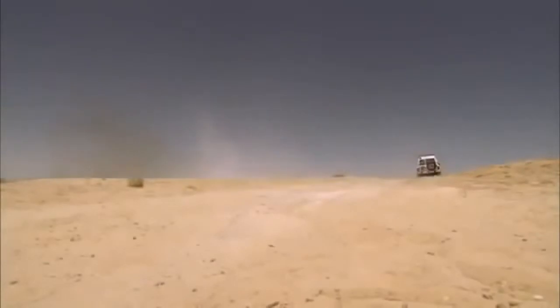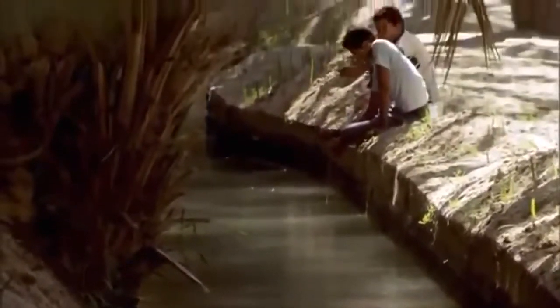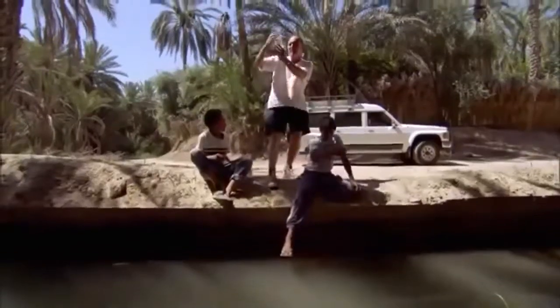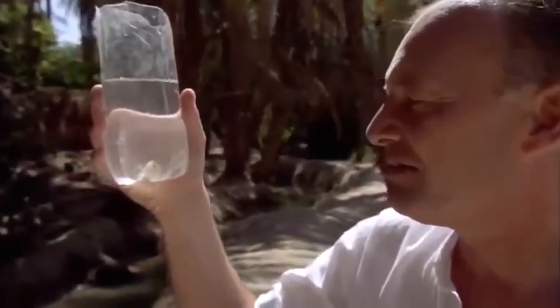To find proof of his theory, Drake heads to one of the few areas in the desert where water still flows, an oasis. He finds a small spring that shelters a valuable clue. Caught some. Great. A cichlid fish. Nearly all cichlid fish are found south of the Sahara Desert. This particular type of cichlid is the only example north of the Sahara Desert.